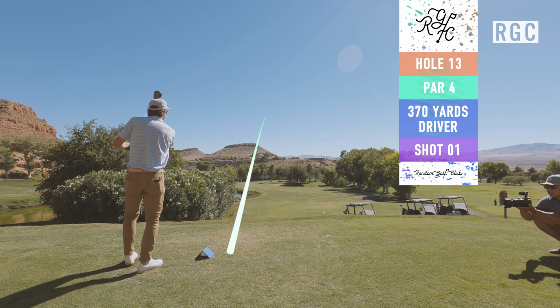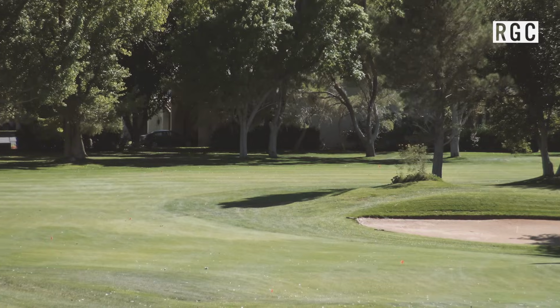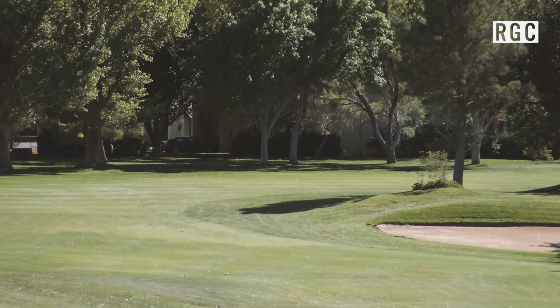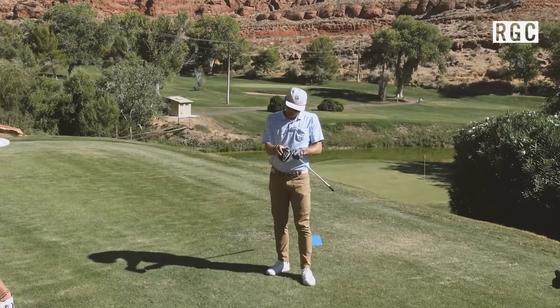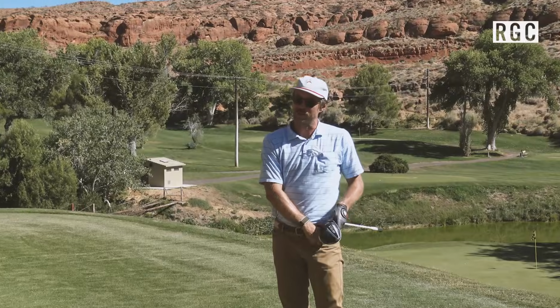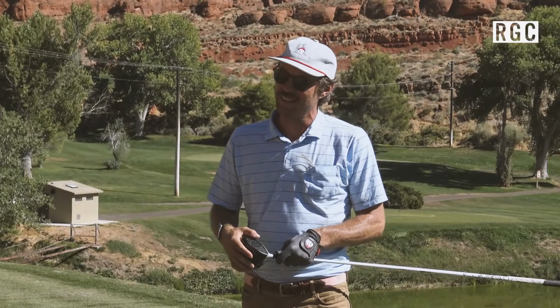I took a bold line and got kind of lucky and basically had a chip to get up there. Yeah, we're back, baby. You know, this driver is kind of like an old piece of electronic equipment. Sometimes it works great and you're like, this is amazing. Other times you're convincing people about how good it should be.